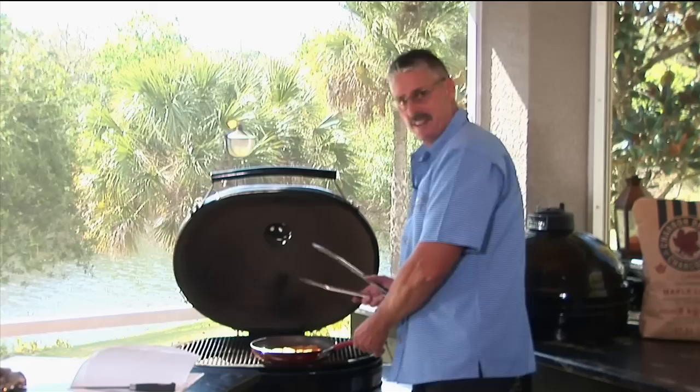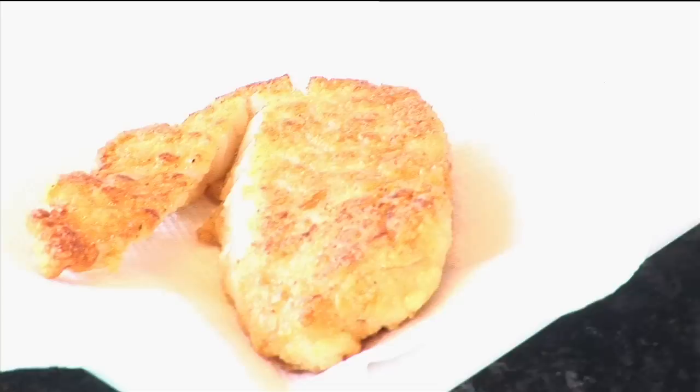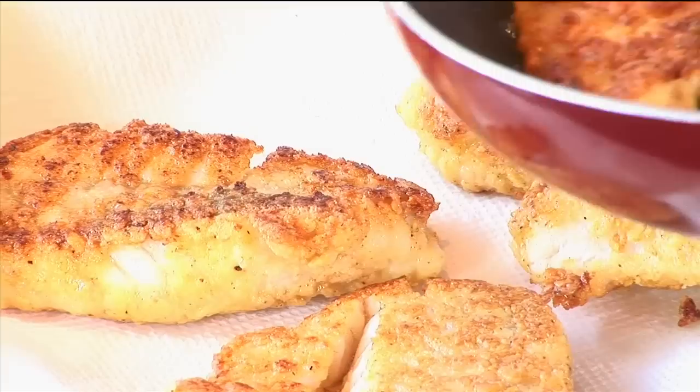Oh yeah, that looks good. It's kind of windy, so I'm just going to hold that down. Look at this. Yum. This I would do with just about any fish. Oh, look at the golden little pieces there. This is really good crispy fry. And we're ready for some plating.